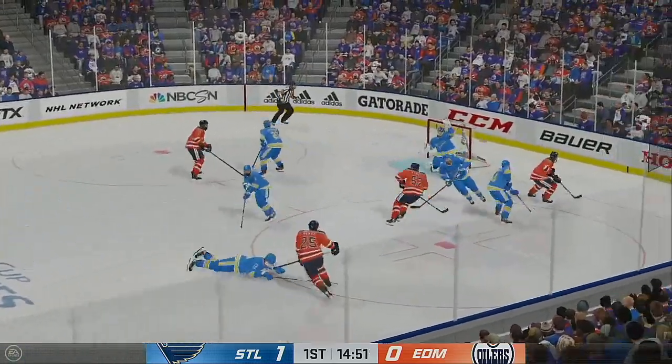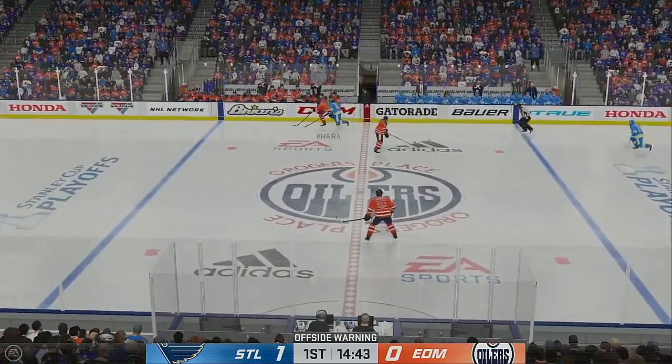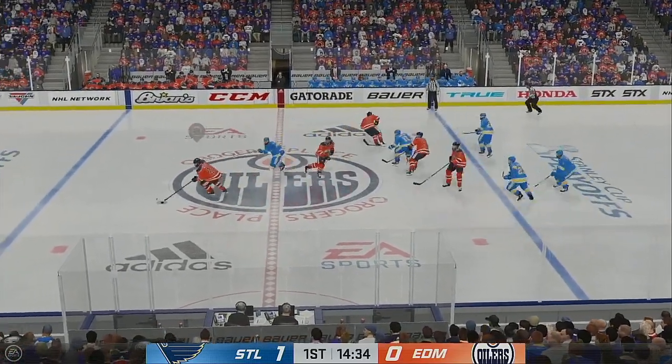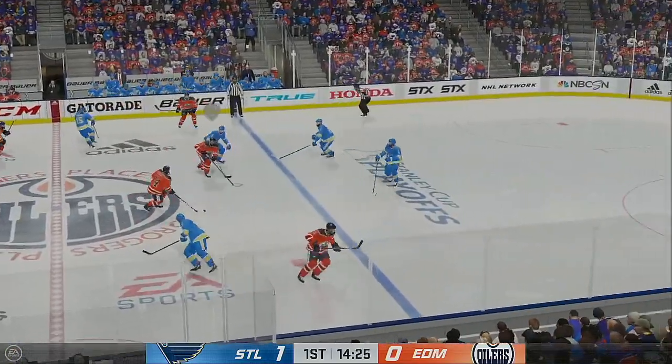Puck grabbed by Nurse. With the blast! And that one flies over the net. And the puck escapes the zone, and they'll be forced to tag up. Quick feed to Nurse. Now over to Kara.